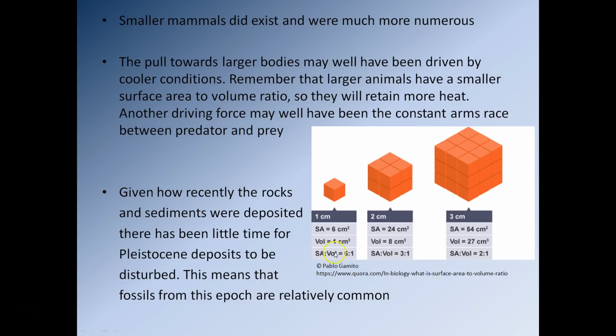In this case, for this cube here, the surface area to volume ratio is 6 to 1. By this one, 3 to 1. By this one, 2 to 1. So we can see the surface area isn't keeping pace with the volume. So this means that the larger your animal gets, comparatively speaking, the smaller the surface area it has.